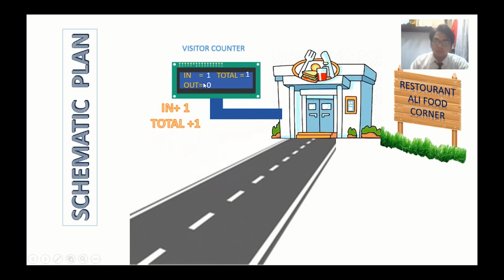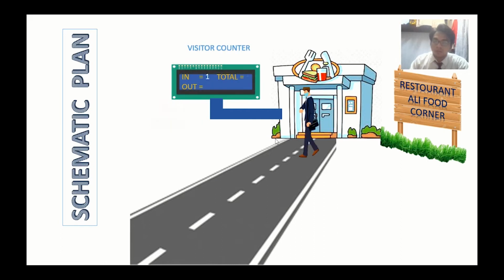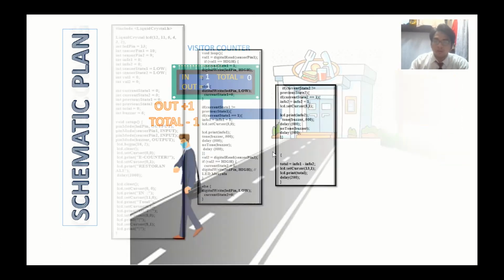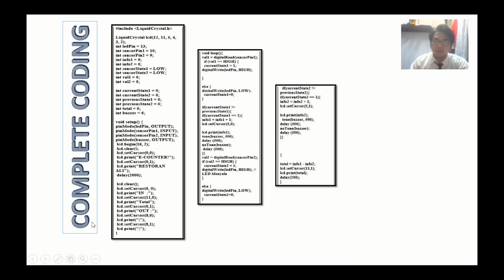So the in will +1 and the total will +1 also, because the number of visitors in the restaurant is 1. So next, after the visitor exits from the restaurant, we show you. So the out will +1, total will -1, because this man just exited the restaurant. So the number of visitors inside the restaurant is 0. Right, next we move to the complete coding.